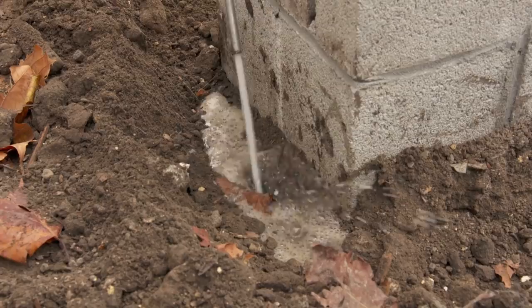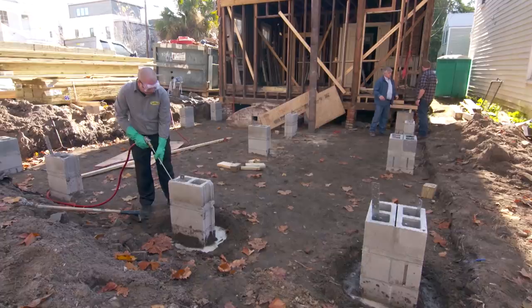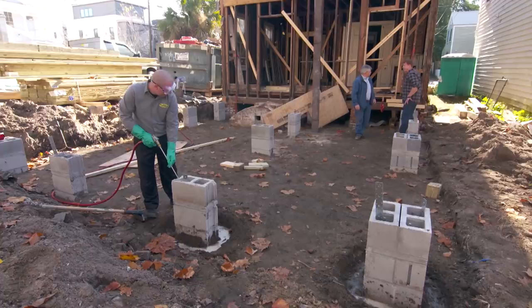So what do you think, Tommy? About as bad as we've ever seen in terms of termite damage? It is pretty bad. And down here in Charleston, according to Chris, it's not a question of if your house has termites, it's a question of when will they have termites? Well, when you see that kind of damage, it really makes you want to think about getting the treatment.